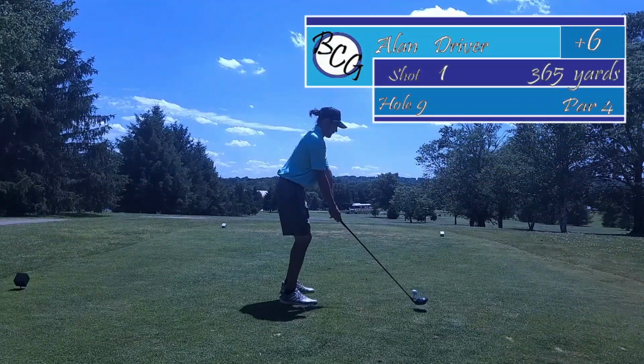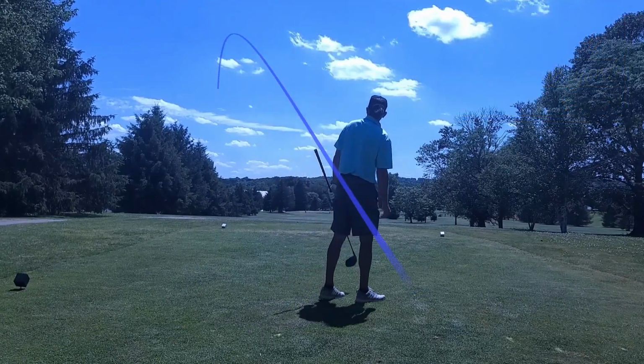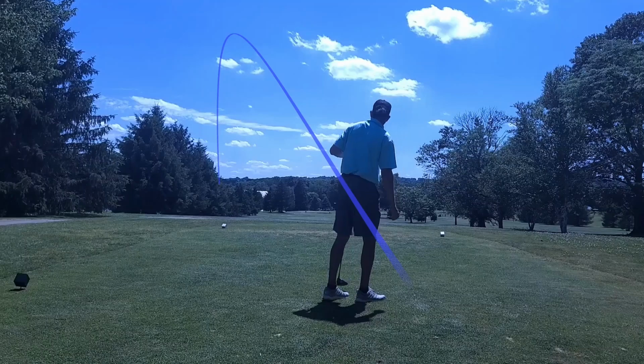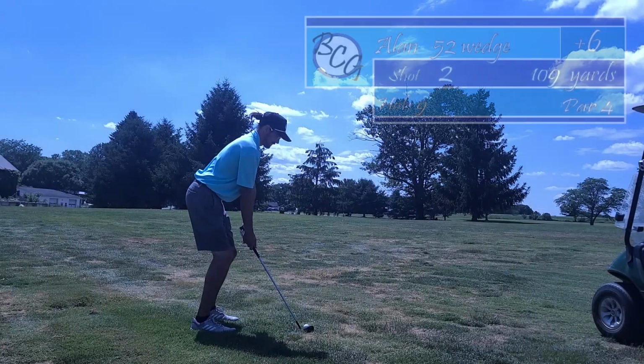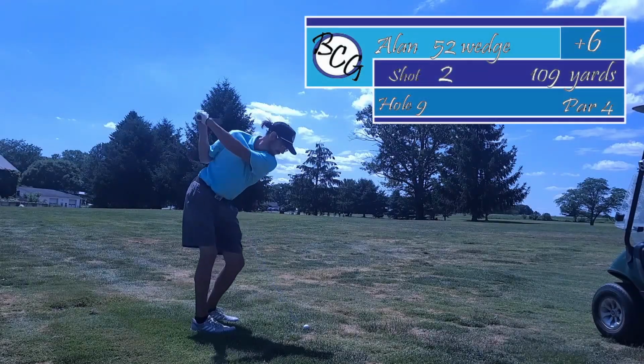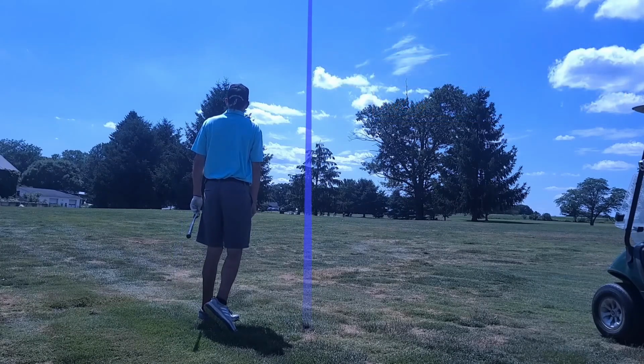The ninth is a 365-yard par 4. I hit a great drive but pull it 30 yards left. Luckily my ball finds the fairway for hole 8. I have 109 yards left and I hit a 52-degree wedge that stays just short in the fringe. Some solid work with the flat stick finally gets me off the bogey train with another up and down for par here.